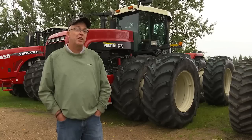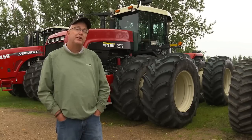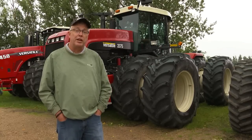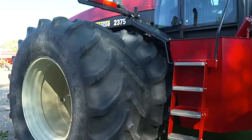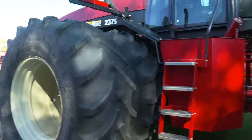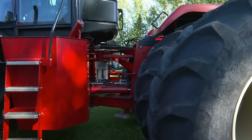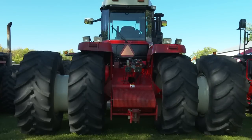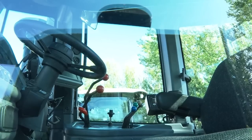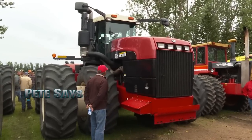All right, folks, next up, we got a 2008 Versatile 2375 four-wheel drive. This thing's got 2,089 hours on it. Now, 2.5 years ago, on a farm auction in central Saskatchewan, I saw an 09 2375 with 2,200 hours on it sell for $100,872 US. But the market for used four-wheel drive tractors across the border in Canada has been stronger for the last 10 years.